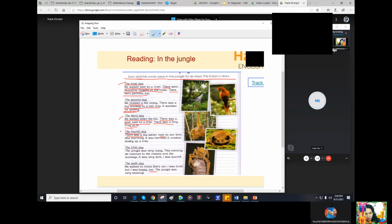The fourth day there was a spider next to our tent, okay? This morning it was horrible. It crawled slowly up a tree. All right, this is the spider, right? Okay, yeah. Next.